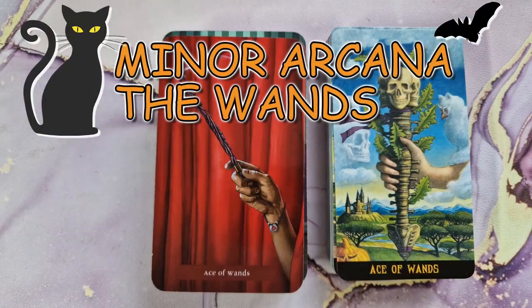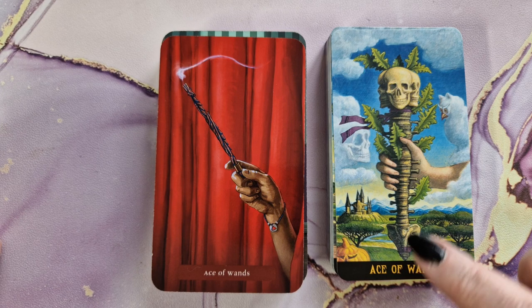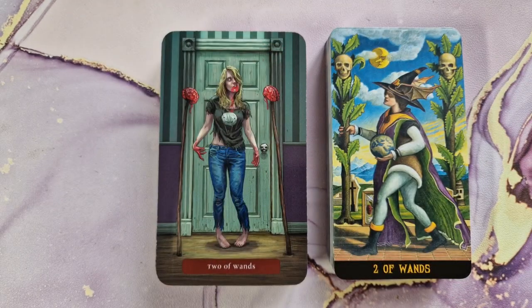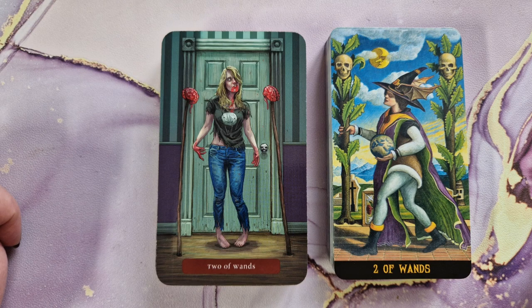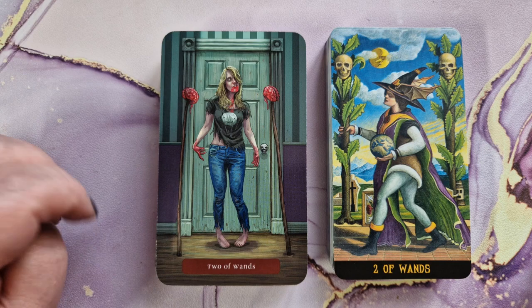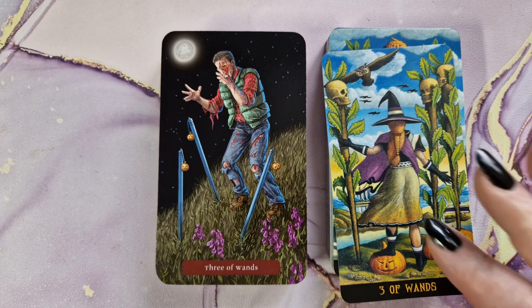Okay. And moving into the minors, we have the Wands with the Ace. Looks like a spine or something here. And the Two. Quite a grim card here, with the brains and goodness. Enough to give you nightmares.